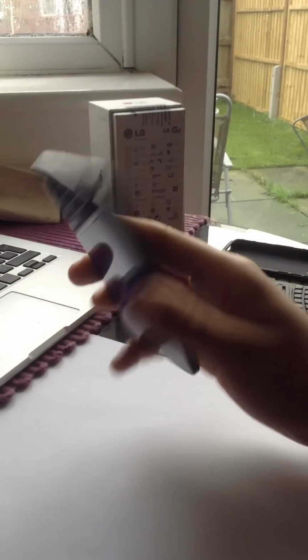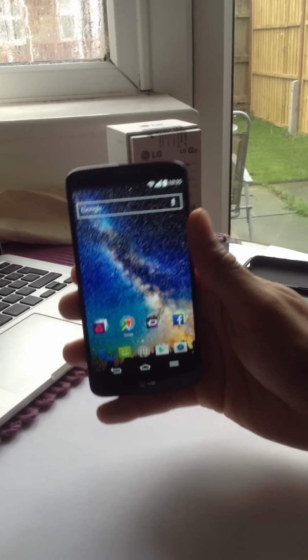Yeah, that's all I can say really. So here we go, quick update on the LG G2.